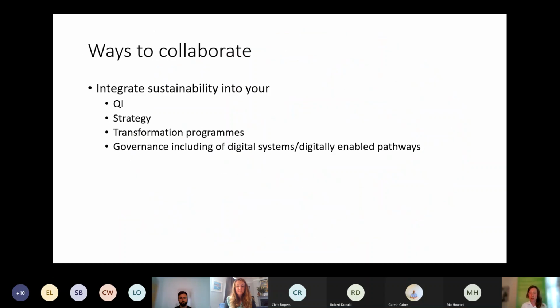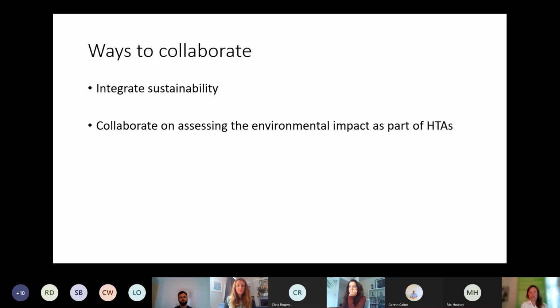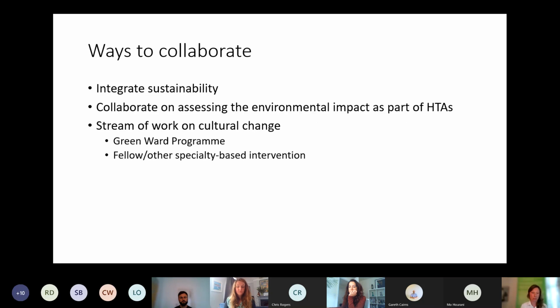So thinking about ways that you could collaborate depending on where you sit. Obviously, you could look at integrating sustainability into your quality improvement programs, your strategy. If you've got a large transformation program going on, you might like to think about integrating sustainability right at the beginning in that design process and in the process of measurement. And then, of course, embedding it in governance as well. If you want to collaborate on assessing the environmental impact as part of health technology assessments, do get in touch. And similarly, industry partners are also very welcome to get in touch if they want to look at the environmental impact of how they work.